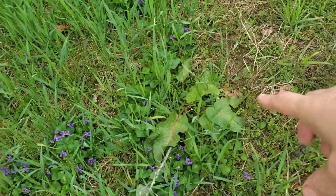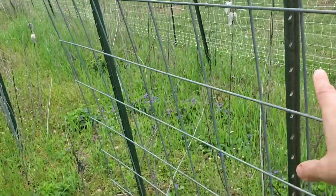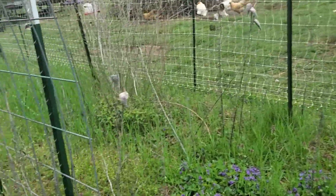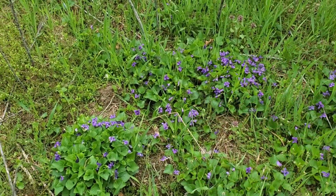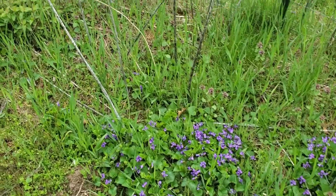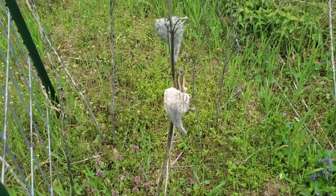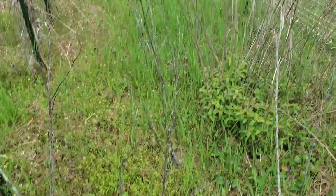Oh, look, we have a dock. That's bitter dock. And a whole lot of milkweed, I'm sure is going to pop back because look how many pods we have here. But what I'm going to do, oh, this is beautiful. I love my wildflowers. What I'm going to do is close to the fence line, I will probably suppress these weeds. A lot of chickweed in here too. Another edible.